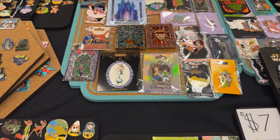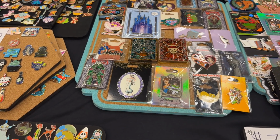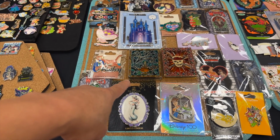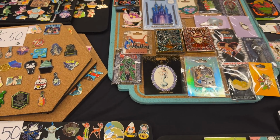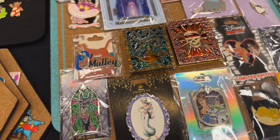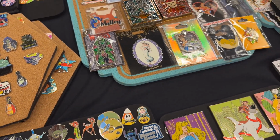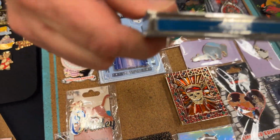I think it's from like 2007. What is the value for those? They're about $200 to $250 each, depending. Okay, that's decent. I thought you were gonna say $2,000 each. Yeah, they're LE 750. Really? They made 750 of that one? Yeah. Wow, beautiful. And on the side too, it's got the storybook look, so it's got the title.